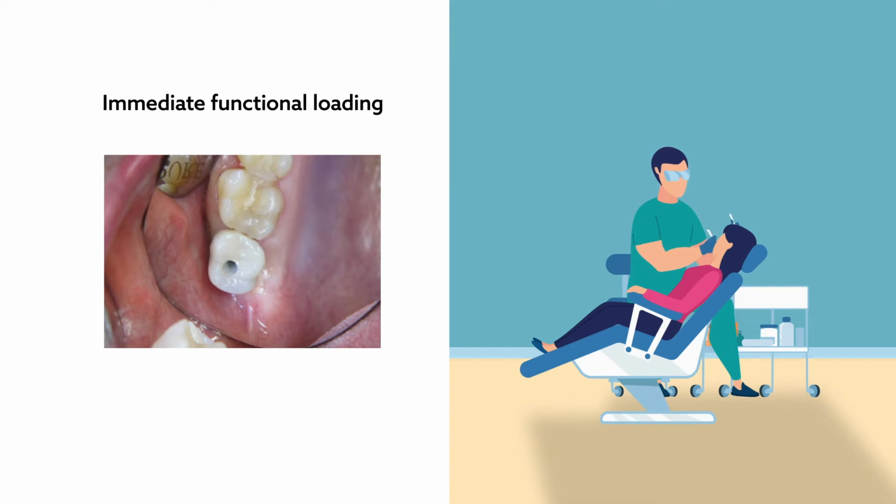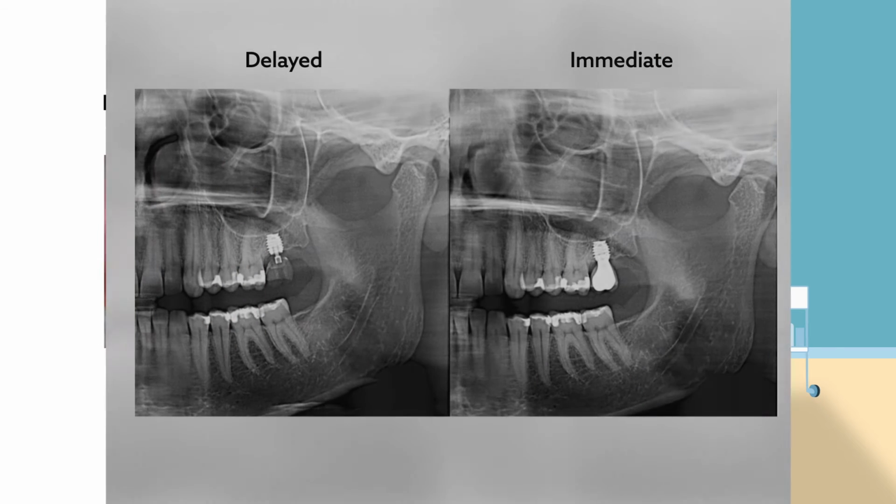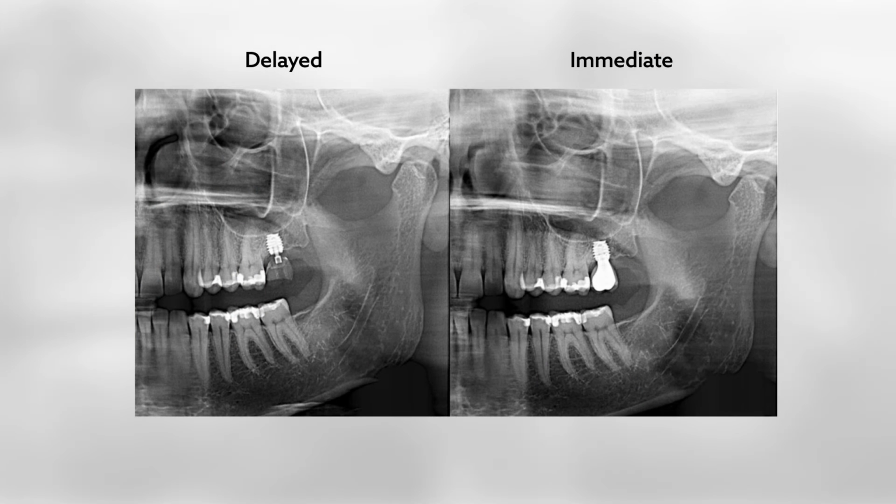However, few studies have examined the treatment outcomes of immediately functionally loaded short implants. To explore these outcomes, researchers compared the effects of immediate versus delayed functional loading of short implants for single tooth replacement in the posterior maxilla. Their findings could offer valuable guidance to dentists weighing different implantation options for patients.